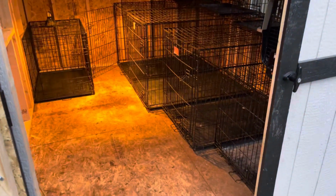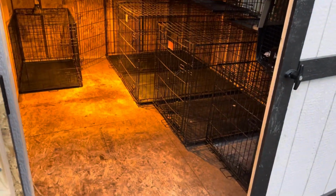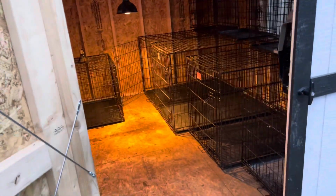This is when it gets too warm, when I need to separate them to do a deep cleaning on the kennels, and I don't feel like letting them run around, just put them in their mini home. This is their tiny home.